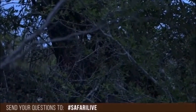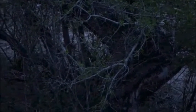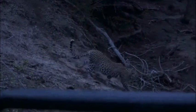Look how agile that little cub is. Isn't that amazing? So, Bill, there is a possibility that a young male could come in and try to take over the dominant male leopard's territory that is around here. It's unlikely that it'll take over its father's territory. Usually the father will push it off.